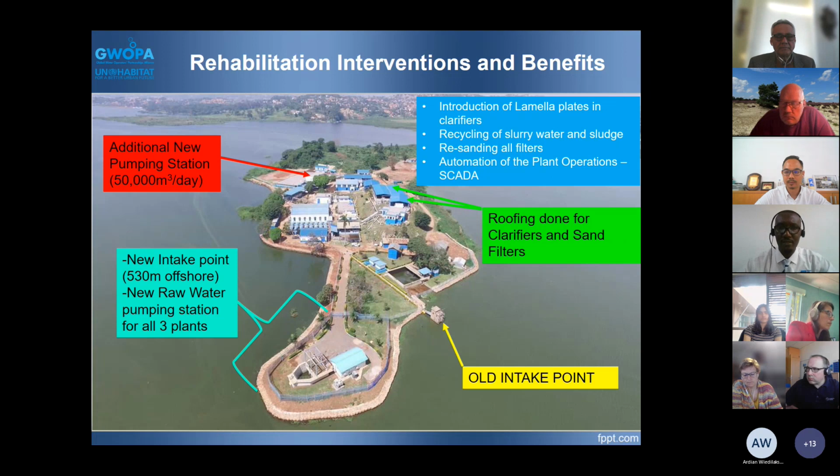Now in this project, where we do upgrade and rehabilitation of the treatment stages, and of course trying to cope with the current raw water quality we have, we had a number of studies done by the consultants, and it was agreed. I'm going to be brief on the benefits and what we did in particular in a practical sense, not to go into the detail of what was designed and all that.